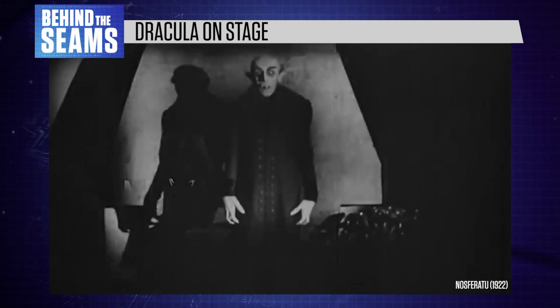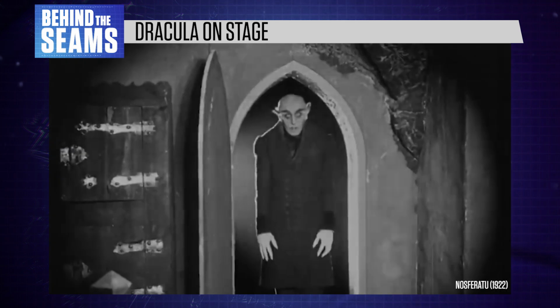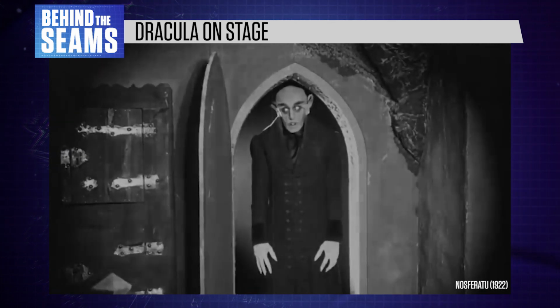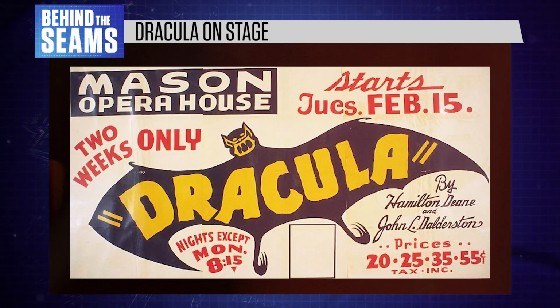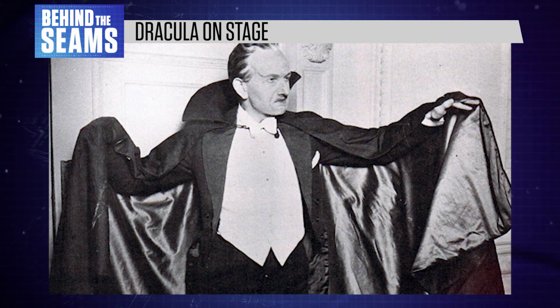Nosferatu's vampire is monstrous, with clawed fingernails and rat-like fangs. He wears a black overcoat padded to give him broad, hunched shoulders, perhaps hinting at the folded wings of a bat. But a 1924 stage play would change Dracula's image forever.